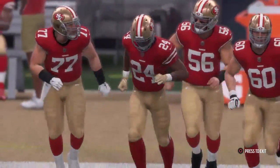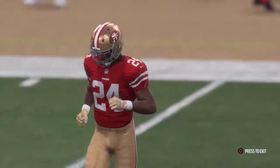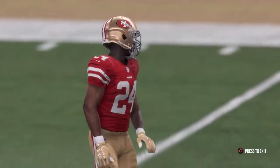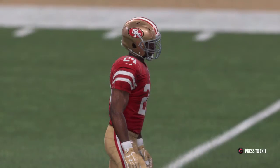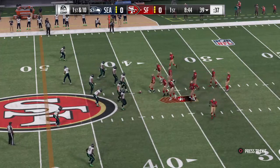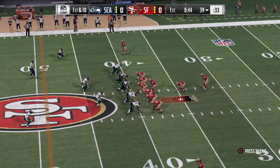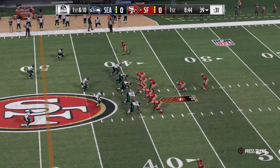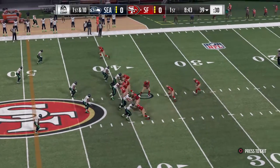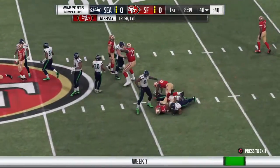And San Francisco gets set to go here. After the missed kick, they're in really good position. They'll begin this drive at the 39 now. And he'll give it here to his running back.